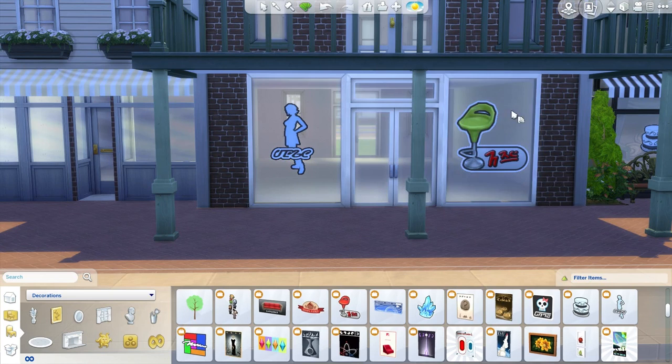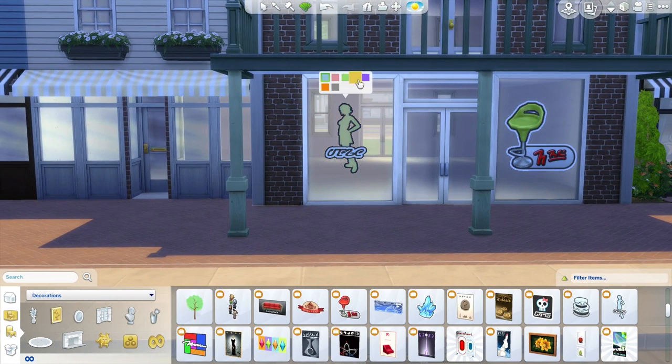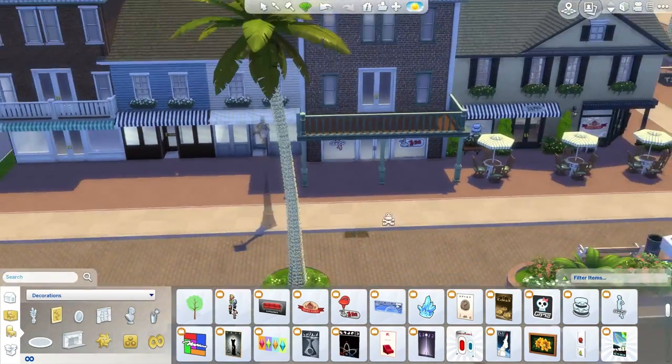What color? Maybe we'll go with a brighter green. Yeah, we can do that. Brighter green. Yeah, I like the brightness of that. And then for this one, we can go with maybe an orange. Yeah, we'll go with an orange.